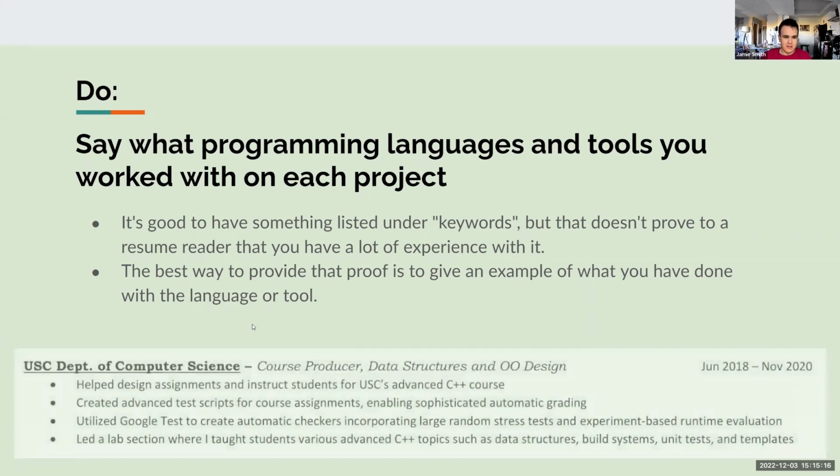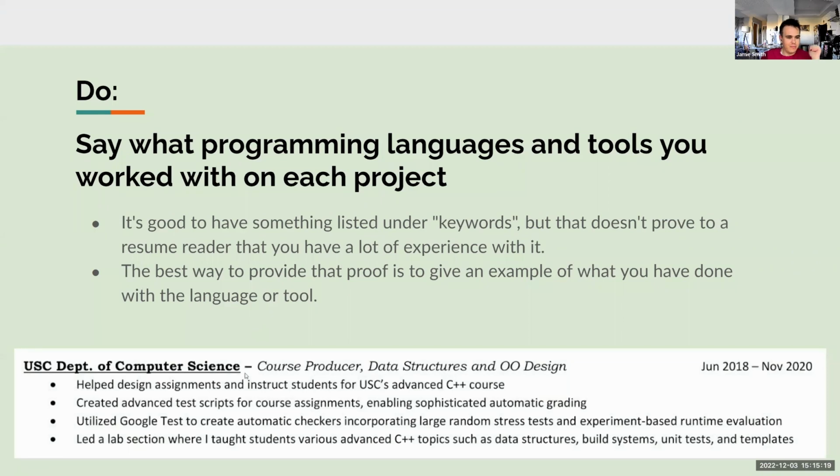Give some examples. Here's an example from my resume where I talk about my experience as a course producer. For this one: designed assignments, instructed students for an advanced C++ course. So reading this resume, it's like, okay, this person taught people C++ stuff, so they probably know C++. Created advanced test scripts, utilized Google Test to create automatic checkers. Okay, Google Test, that's a skill. Here's where the person used that skill. Led a lab section where I taught students various advanced C++ topics. Again, this is C++ experience. So if I'm reading this resume, I'm like, okay, here's where this person learned C++, here's where they learned Google Test, here's where they used it.